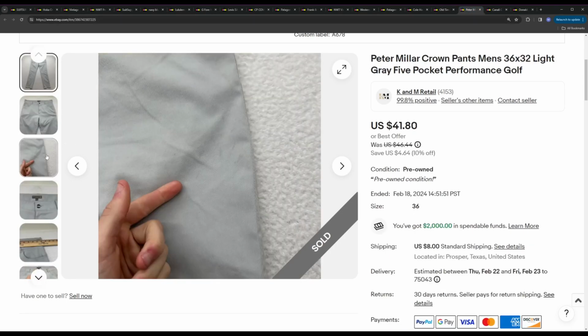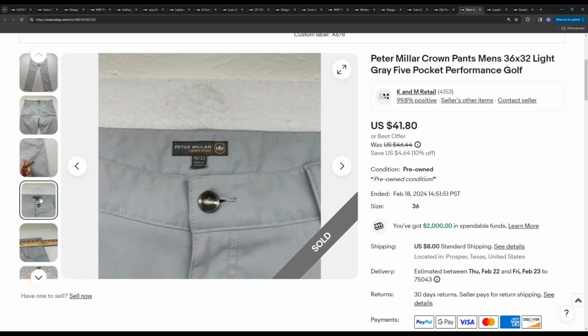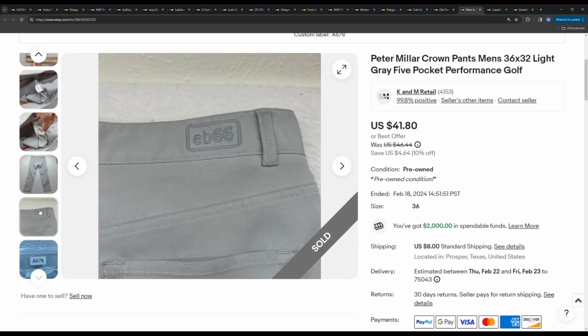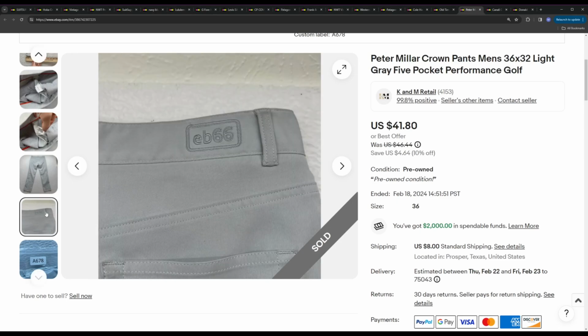So next item is a pair of Peter Millar pants. These are these EB66s. Yeah, EB66s. I don't know why that's not in the title. That should be in the title. But yeah, the EB66 line, I've talked about it many times in the past, and probably half the videos we've made. We find these a ton in the thrift store. They're never expensive to pick up. They're always like $10 or less.